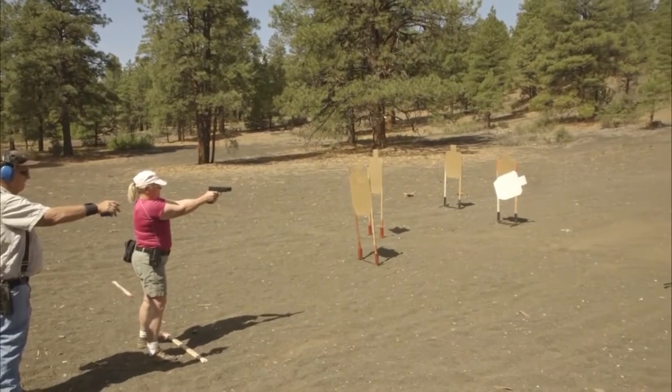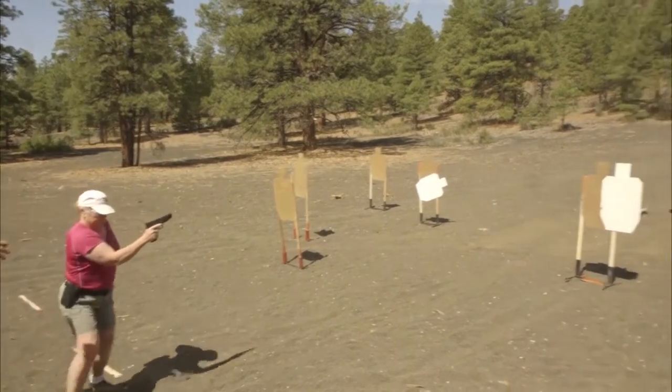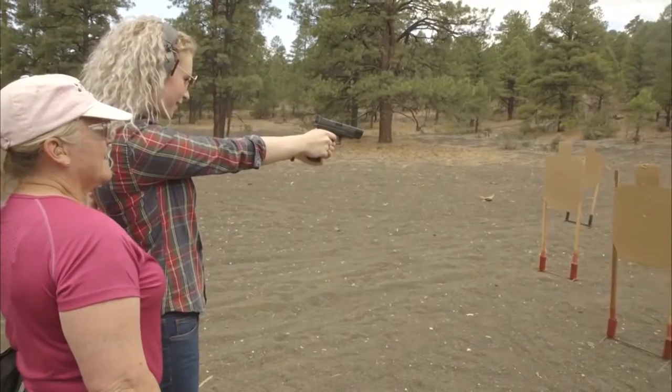Deborah, or Little Deb, started shooting because of the security it gives her. I got into shooting because, as a woman, I got tired of feeling like I was always a victim.